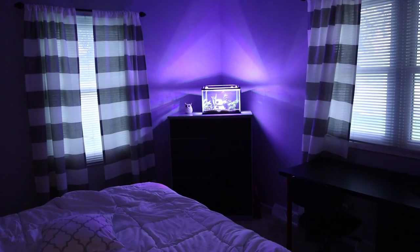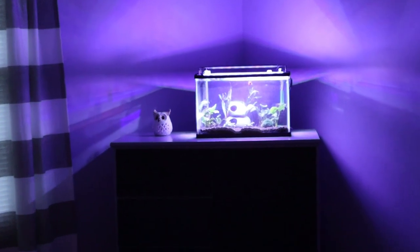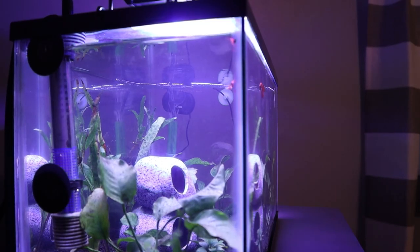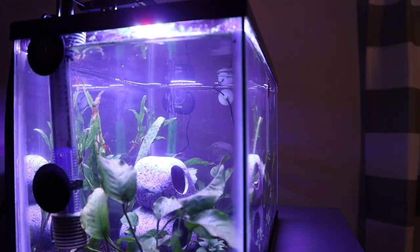So later in the evening, one of the first things that I do is come into our guest room and take care of Arthur Fish. This is my betta fish. So you're gonna see me do a couple things with him. I am trying to treat fin rot with him.